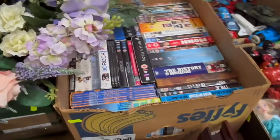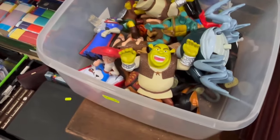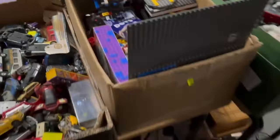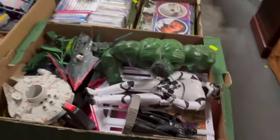Then you come over here, and then we've got all these box sets of DVDs, and then die-cast cars and things, and even Shrek. A box of toys, and another box of die-cast there, and also a big box of Lego. Look at the size of that box. Yeah, it's a really big box, that, full of Lego and stuff. So that's a good one. We've got a Stormtrooper in a box there.